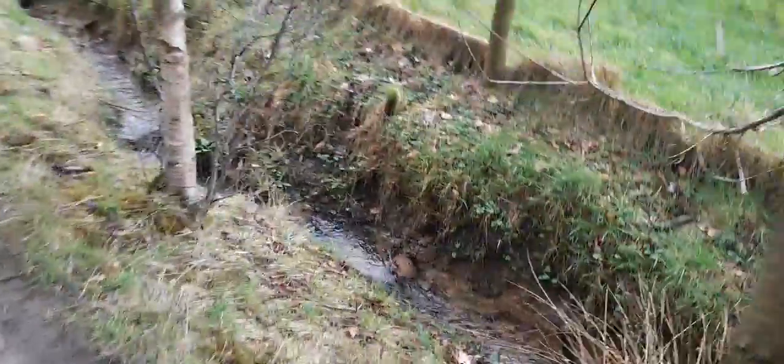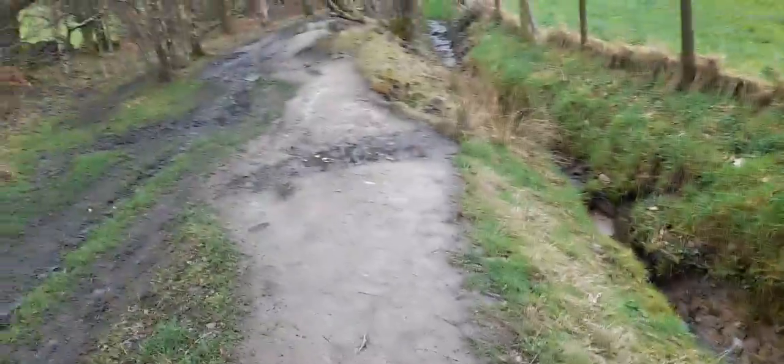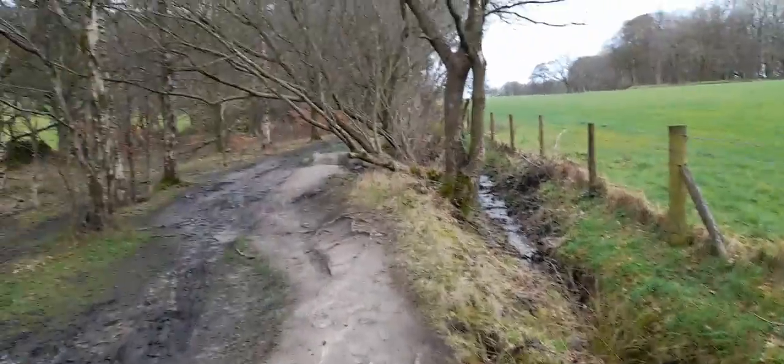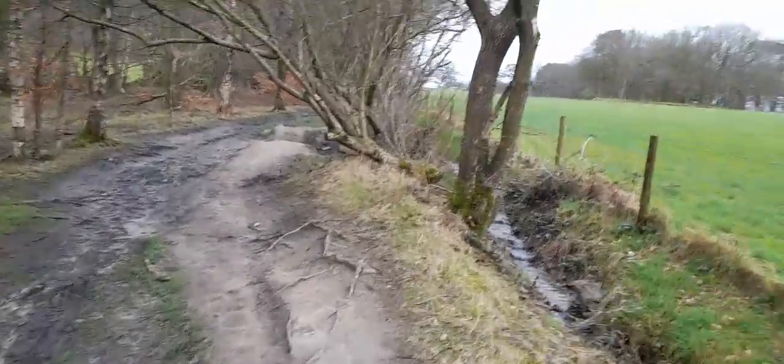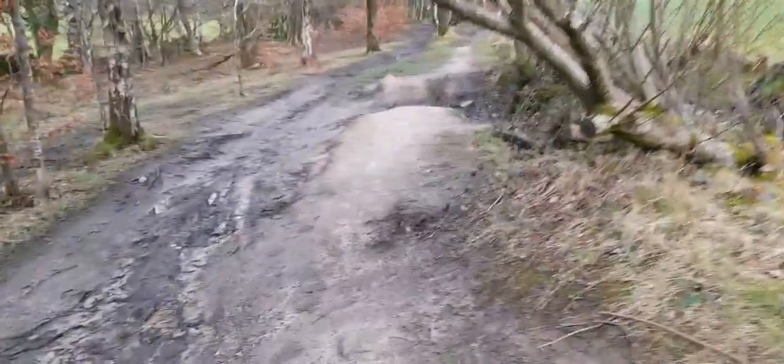It's a nice little clear stream. That stream there is field runoff. It'll be mostly clean. I wouldn't drink out of it though, because it's probably got cow poo in it. But it'll be mostly clean, because it'll be running through leaves and mud.